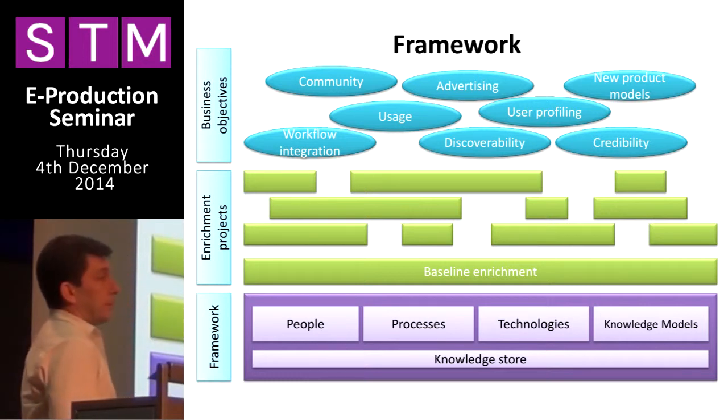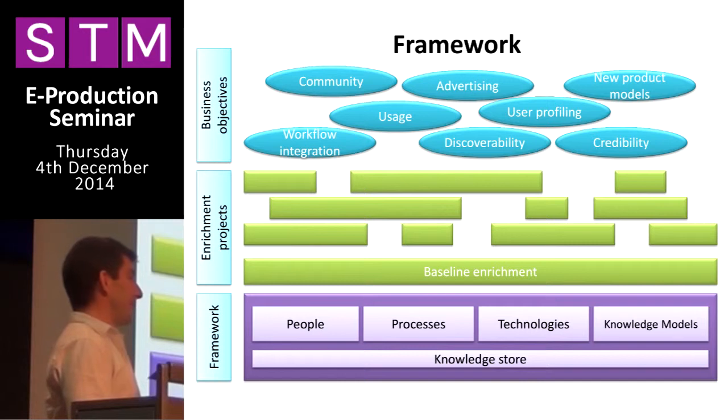So for example, people. How many of you have any taxonomies managed in your organization? Anybody? Yeah, a couple? And how many of you have people who are dedicated to do that? Nine times out of ten, it's someone's spare time job. Yeah, we need to have people who can do this stuff. That's just one part of people.